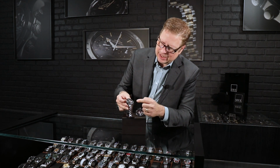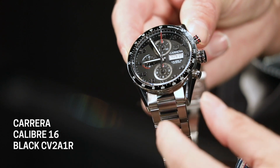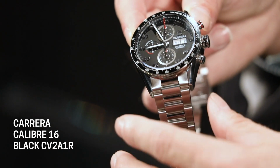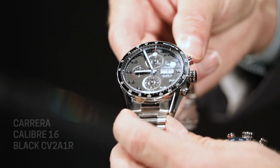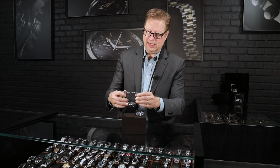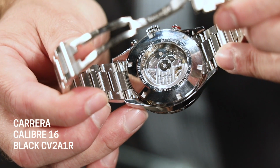And you'll see it stays with the two-tone look, even though you have a lot of black involved, the silver going through on the subdials really makes that watch pop. The luminescence is on the hands, and when it darkens, it is a great look. Flipping over the timepiece, you're going to see that it has the exhibition back that shows off that Calibre 16 movement.